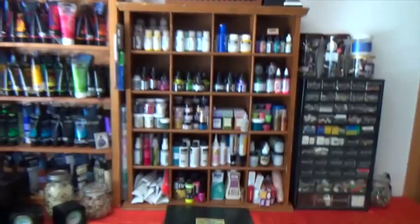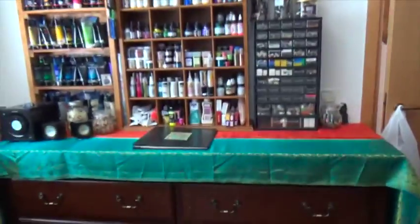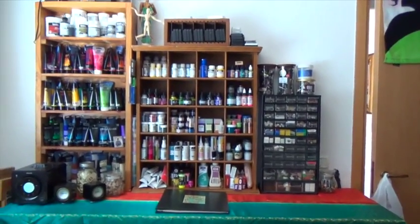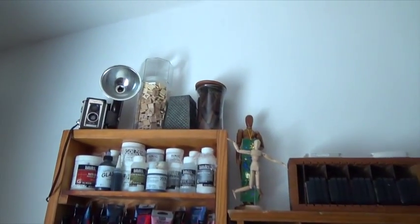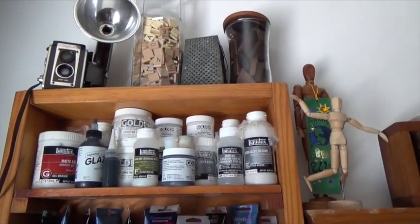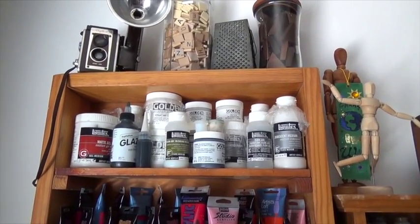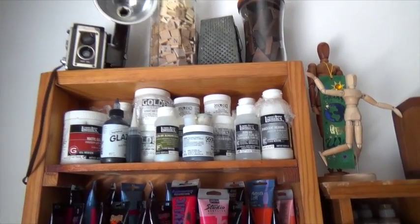And last but not least is the top of the dresser. So in the dresser is my clothes. But on top of the dresser is basically my paint station. So up on the top I have my Scrabble tiles and those little triangular dominoes, but the first shelf, that's all of my mediums. So Flow Aid, iridescent medium, gel medium, tar gel, glazing medium, anything that I would need is on that shelf.